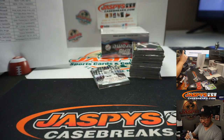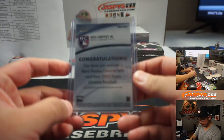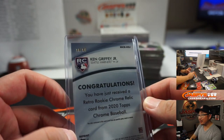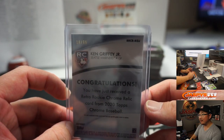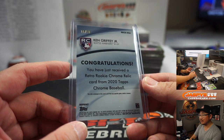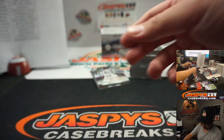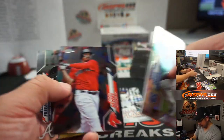That is for Mark Bissett. There you go. Kind of hard to grab the number there in the sliding. 18 out of 99 on that one. Nice. There it is. Nice retro card there. I dig that. Freshman flash, Jordan Alvarez.